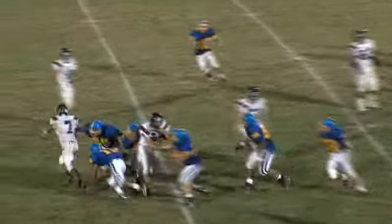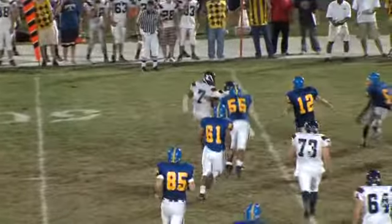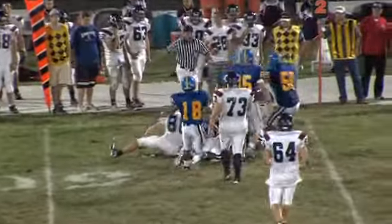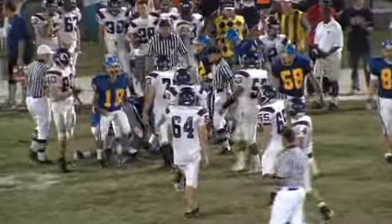They'll hand it off to Brawley, who breaks a couple tackles. He's still alive. Now he's taken over to the left side. If he gets past Jordan Porter, he's got some room, but no, still dancing. And he's finally tackled at the 47-yard line. A lot of dancing there for Brawley.